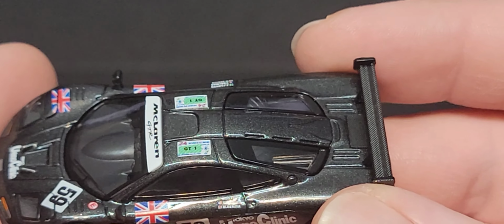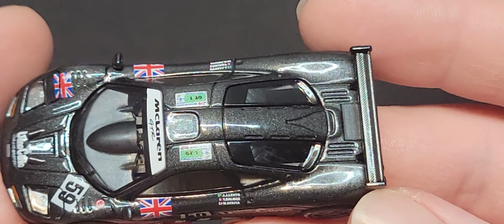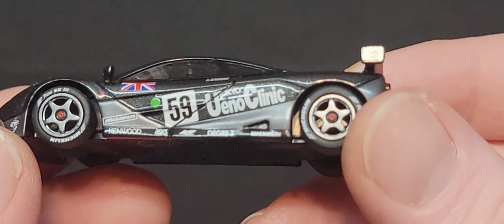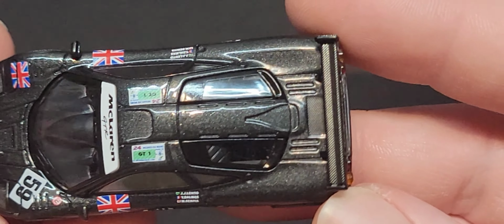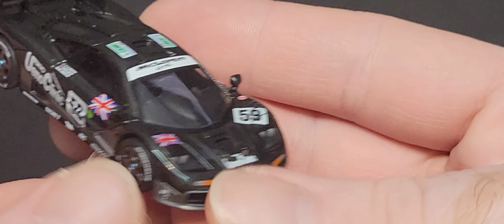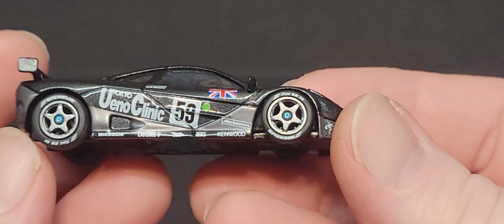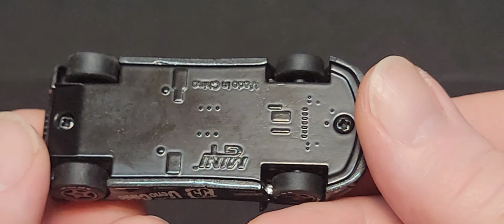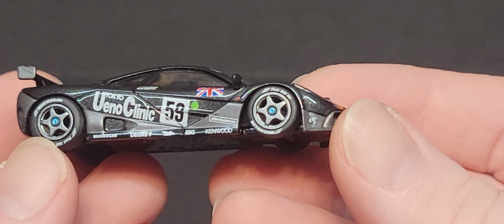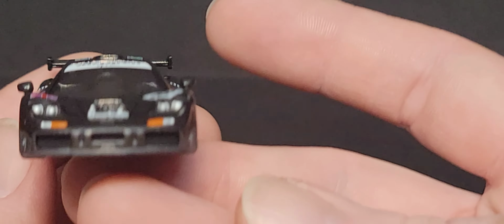Just checking. Yep, they're rubberized rear mirrors. Sometimes they're plastic, sometimes they're rubber. Love the sort of gunmetal black also. That is fantastic. So yeah, oh yeah, rubber tires, of course. Wheels looking good. There's your Mini GT. Not much on the bottom. Don't need to have much there. Livery's beautiful. So yeah, everything's nice.